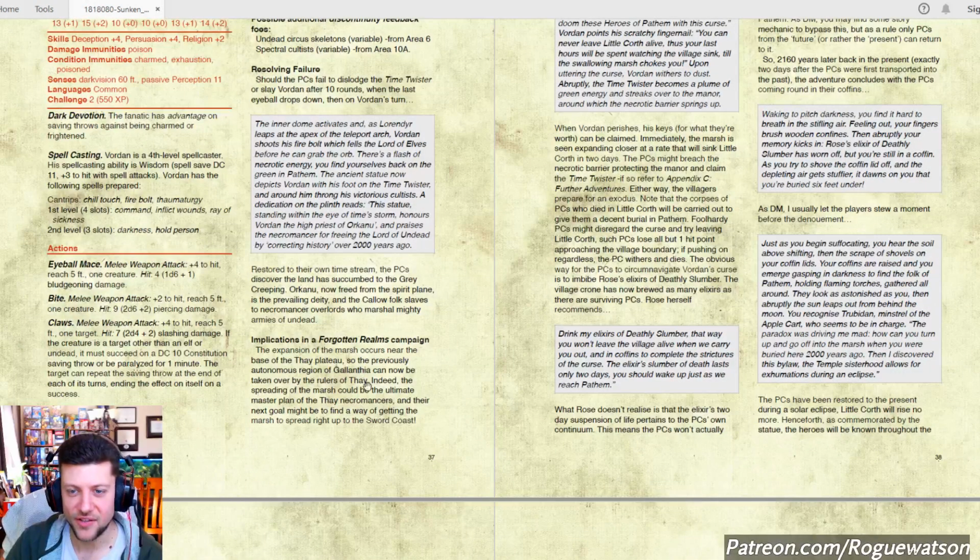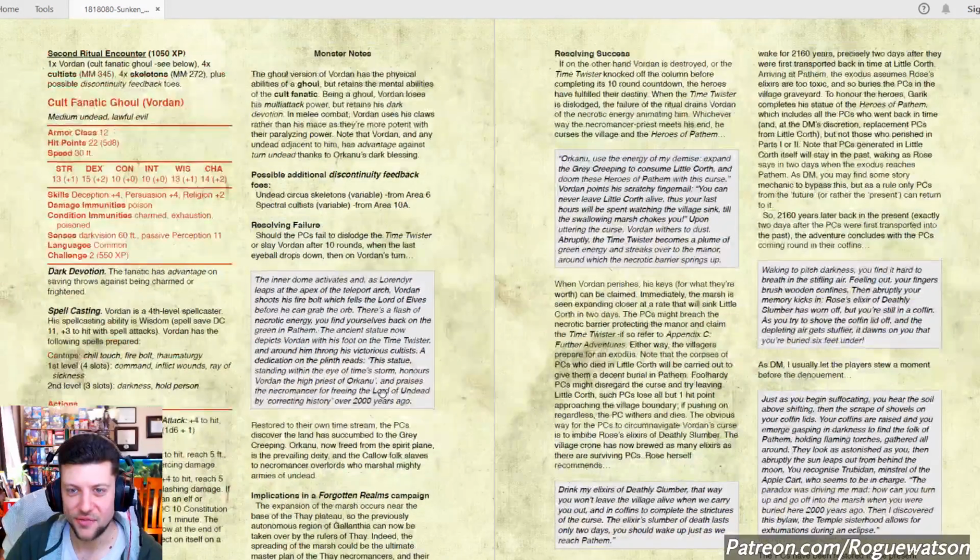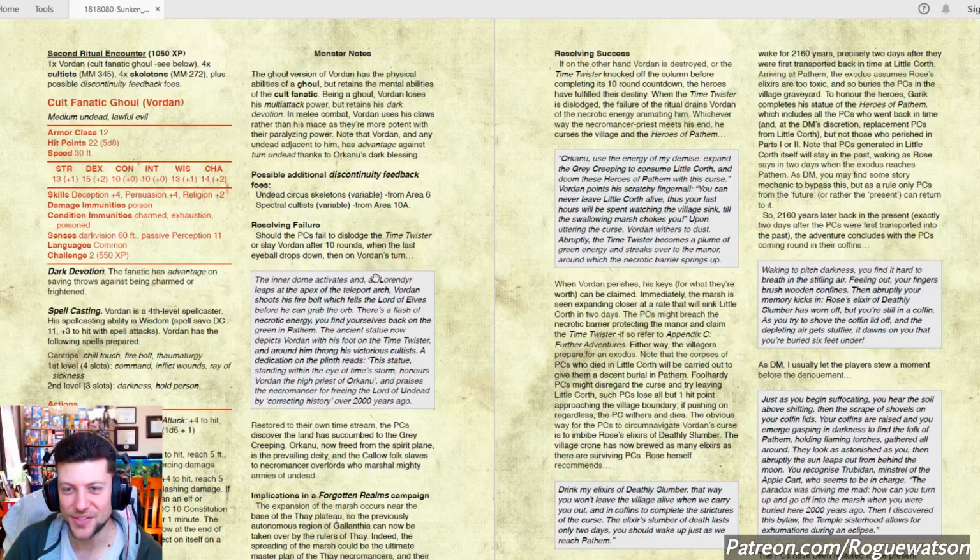Of course, if they fail, the players die, and the necromancers take over the world, the undead cult of Orcanu. If they succeed, then the bad guy curses them to where they have to die, and if they try to leave the area, they're dead. But the old woman Rose appears and gives them elixirs of deathly slumber.